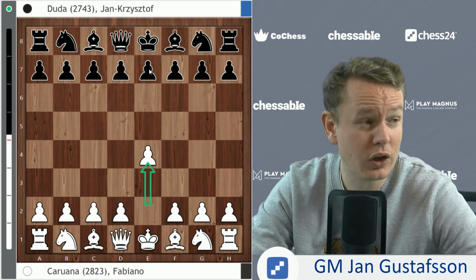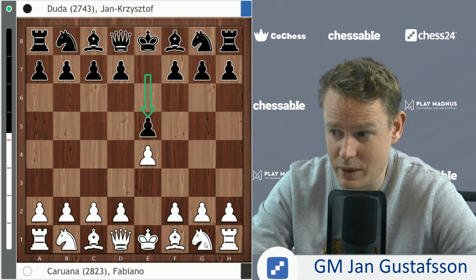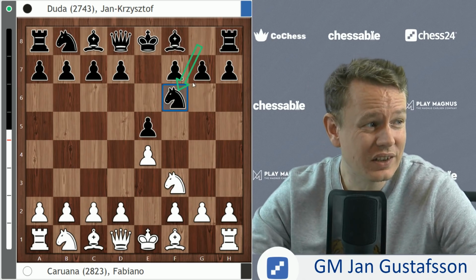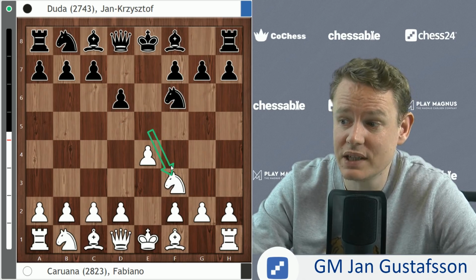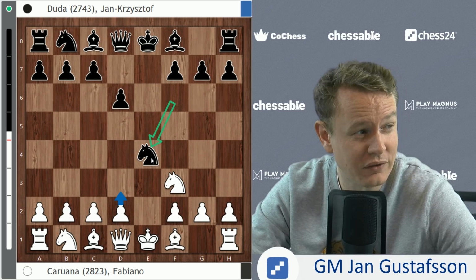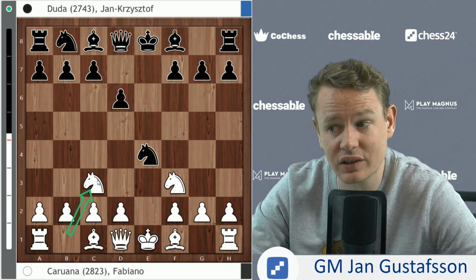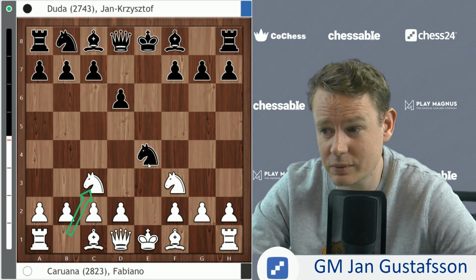Caruana goes 1 e4, as he does most of the time, and Duda counters with his main weapon, the Petrov defense. Now this is somewhat delicate because Fabiano Caruana himself might be the world's greatest specialist in this Petrov. He used it to great effect in the World Championship match against Magnus Carlsen and pretty much the years before that. He knows his Petrov extremely well.